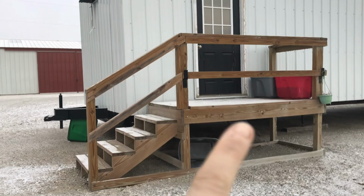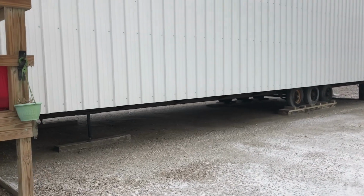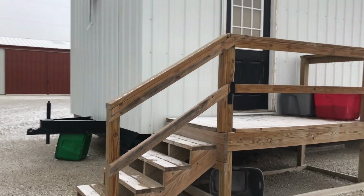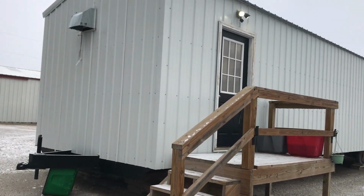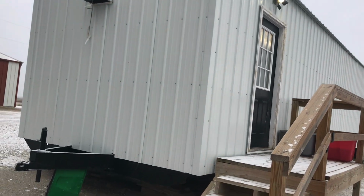We built this custom staircase to go with this, so that didn't come with it obviously, but you can see the wheels underneath. So this is a mobile unit, and the outer dimensions, I believe, are 12 feet wide by 56 feet long. It might only be 54, but I can't remember. Definitely 12 feet wide. It can't be wider than 12 feet and go down the road. So that is what it is.